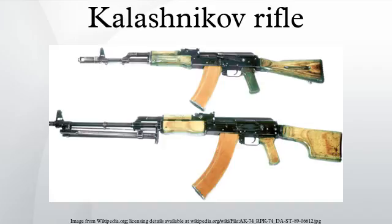It doesn't break, jam, or overheat. It'll shoot whether it's covered in mud or filled with sand. It's so easy, even a child can use it, and they do. The Soviets put the gun on a coin. Mozambique put it on their flag.